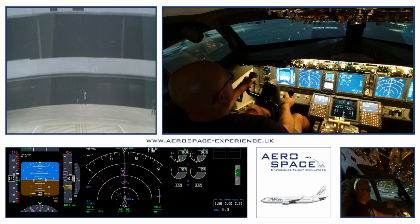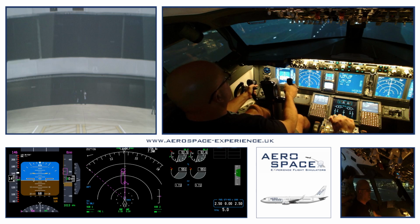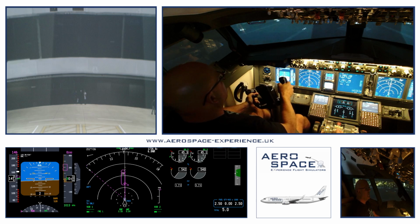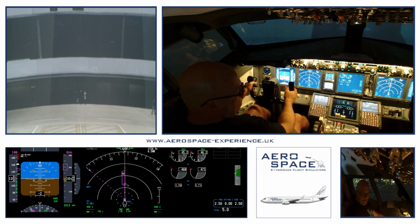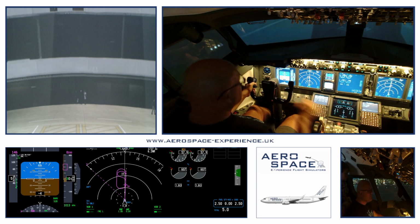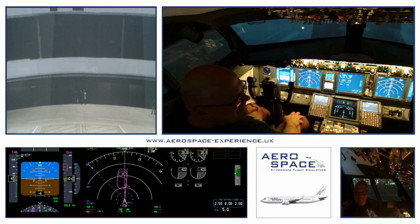100. 50. 40. 30. 20. 10. Speed brake up. Don't forget your reversers. Two reversers. 75%, 100 knots. 80. 60. Stow the reversers. There we are. Speed brake, gear down. A bit right of the centre, I'm not happy with that. There we are. How's that?